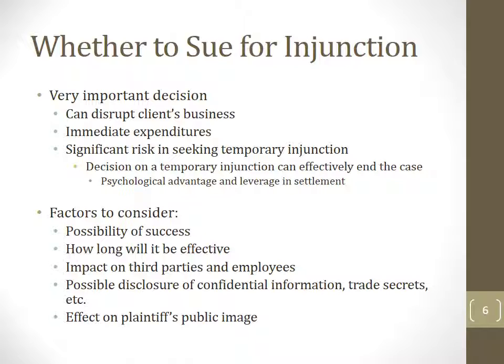How long will the injunction be effective, both practically and legally speaking? What are the impacts on third parties, and what are the impacts on the employees of your client? There's the possibility of disclosure of confidential information and trade secrets. And lastly, the effect on the plaintiff's public image for bringing the injunction lawsuit, for settling the suit, or losing it.